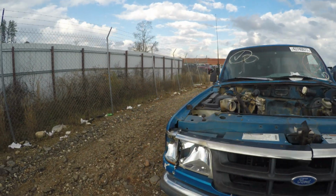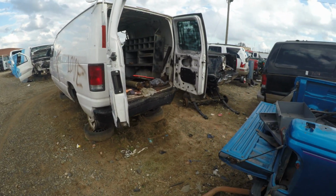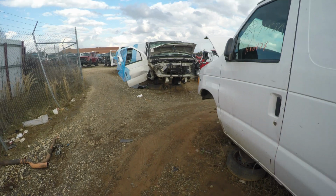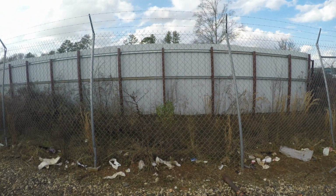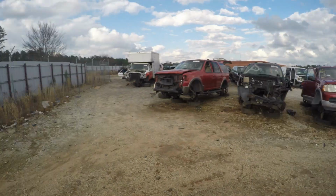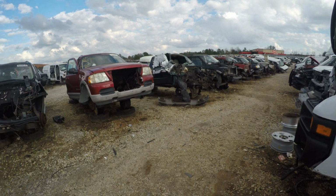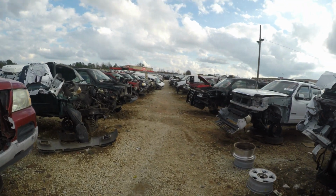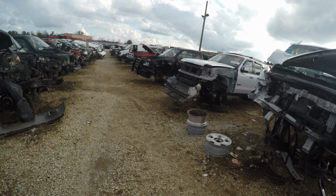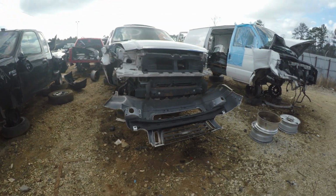Alright. So, these are 33s, but they also look like Fords too. So that's kind of weird. That didn't sound good. Old U-Haul over there. The brush guard did a lot of good for you, didn't it? Open wide and say ah.